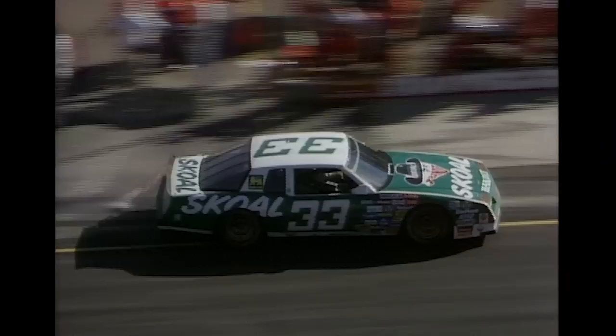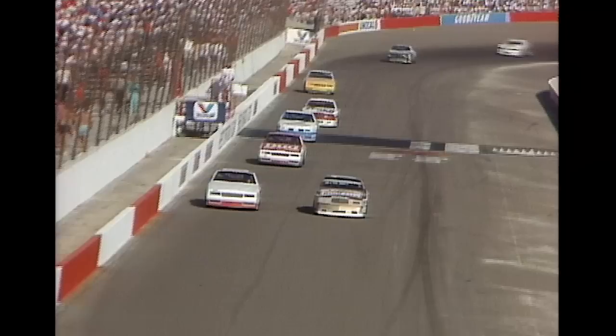Harry Gant is in for a pit stop in the Skoll Chevy, car number 33. He started well up front in this race and has been in the top 15 most of the afternoon. Here comes the leader down the straightaway once again, completing another lap. And looks like a little bit of a puff of smoke there from one of those two cars. I was unable to see exactly which one, but perhaps just a little bit of tire smoke evident from one of those two cars. Mike Alexander, the leader.